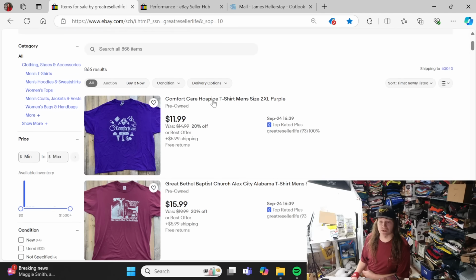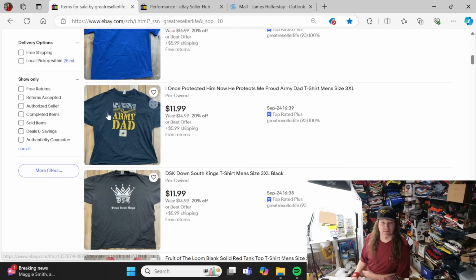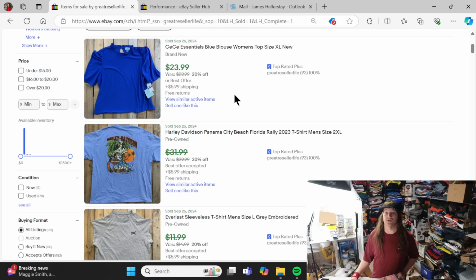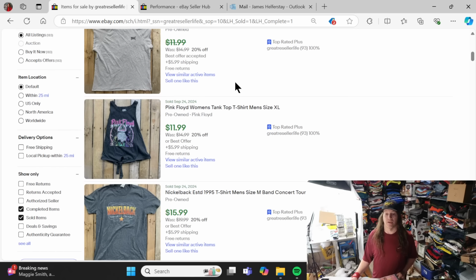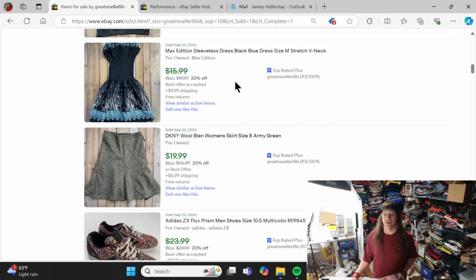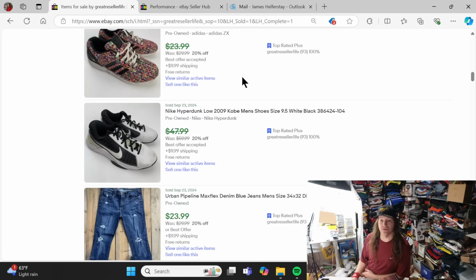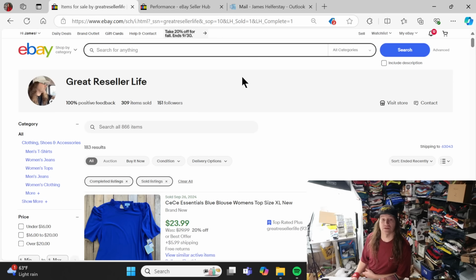So I listed a lot of just common stuff again this past week on here. Items that sold: we got this women's blouse, a Harley Davidson shirt, an Everlast sleeveless tee, Pink Floyd, Nickelback, another Nickelback, a dress, a skirt, a couple pairs of shoes, and some jeans. So not too much going on over here right now.